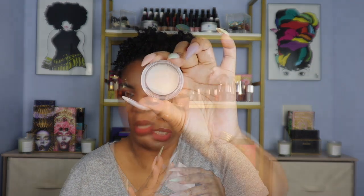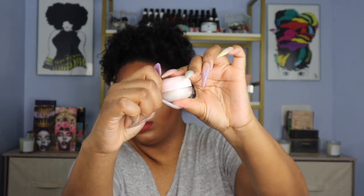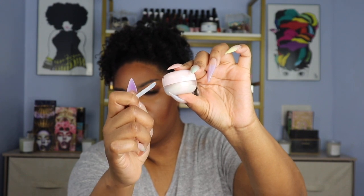It hydrates, smooths, and boosts visible fullness. What I love about this one is that the little spatula pulls out from the top, because with the sleeping mask, the spatula gets lost.